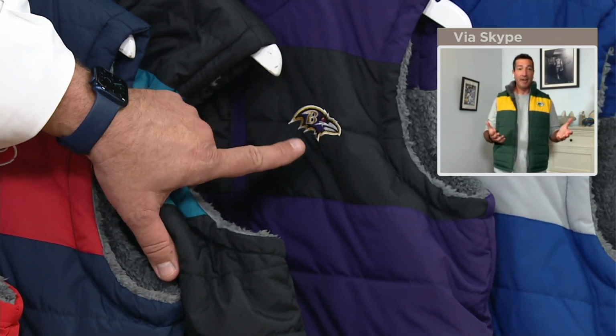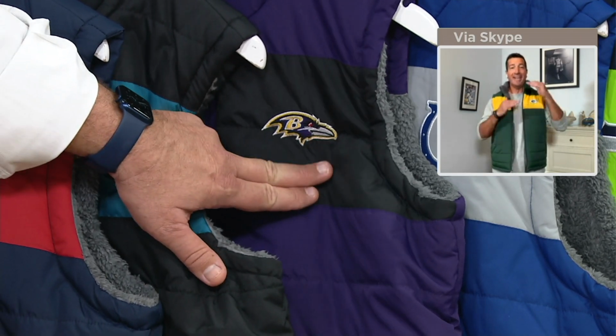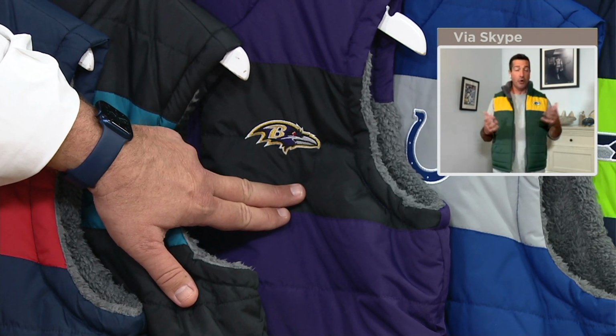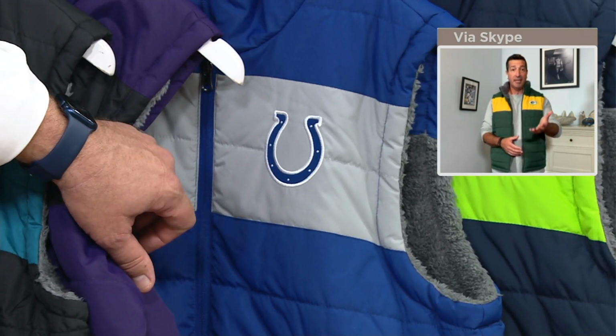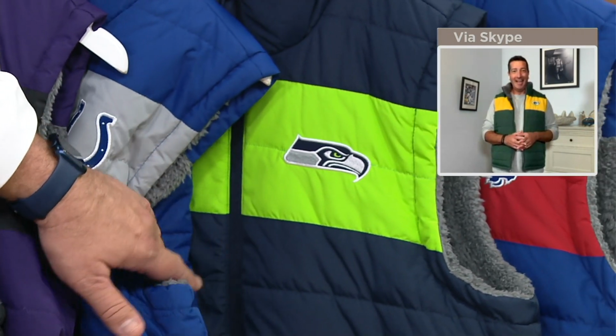And then you move on. You have the Baltimore Ravens. Purple and black are their color scheme. Those colors are exactly the same as the colors you see on the Ravens uniform. Lamar Jackson, the reigning NFL MVP. They're playing another team that has 5 wins and is looking like a playoff team, and that's, of course, the Indianapolis Colts with that iconic horseshoe as their symbol.